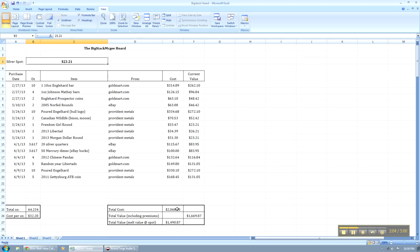Over here, total cost, basically everything in this column. And I'm just going to show you how that works for just a second. So I'm going to click on this cell here, and you'll notice up here there's an equal sign, Sum, which means it's going to add up whatever's in here. And if I click on that, it shows this blue box. Anything I put in here in terms of a cost is going to add together and give me that total, $2,000 basically, for those purchases.